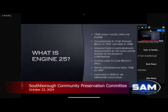What is Engine 25? Engine 25 is a 1968 Maxim F model open cab pump. It was commissioned by Chief Edward Brock back in 1967. It was delivered in 1968 in August. It was manufactured in the wonderful state of Massachusetts in Middleborough by the Maxim Motor Division of Seagrave Corporation. It's a custom-made pumper, made to the specs of then-Chief Edward Brock. It served in Southborough from 1968 all the way to 1997, when it was sold off privately to live its life in a collection.